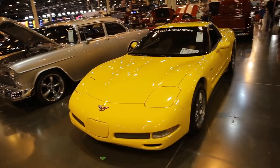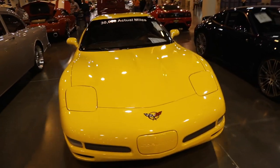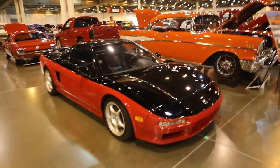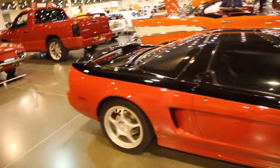Very low mileage C5 Z06, only 30,000 miles in what, close to 20 years? Pretty crazy. Check out this two-tone NSX. Are y'all feeling this? I don't think I am, but still an NSX, still cool.